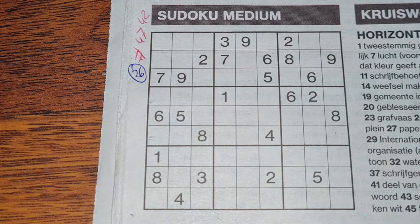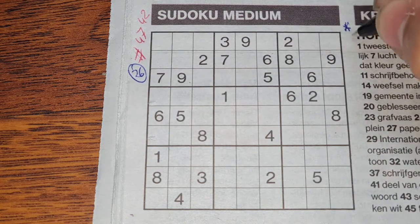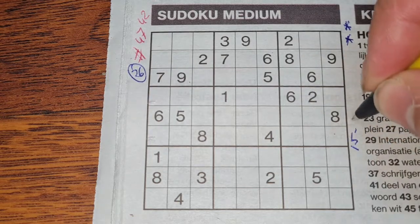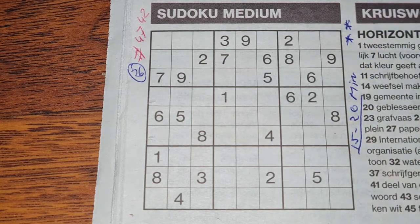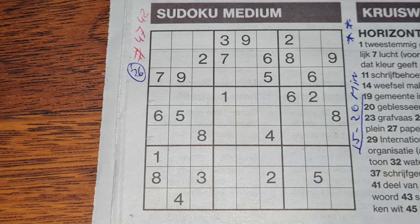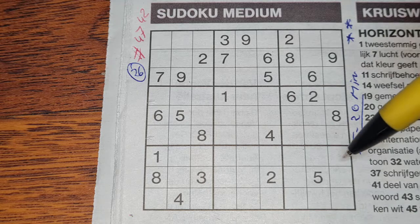If you compare with the 1-star, 2-stars, the 3-stars, and the 4-star Sudokus in the additional, this will be our 2-stars. And for 2-star puzzle, I need 15 to 20 minutes to solve. That's my time limit. So let's get started. Let me scan the puzzle. Which number can I pick?